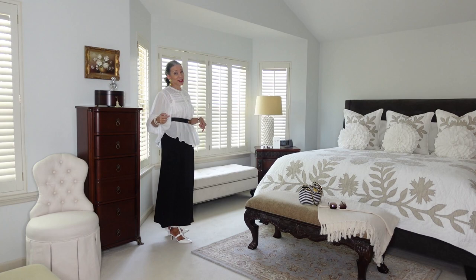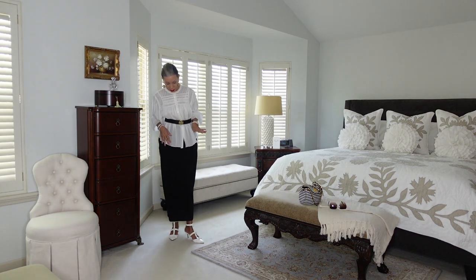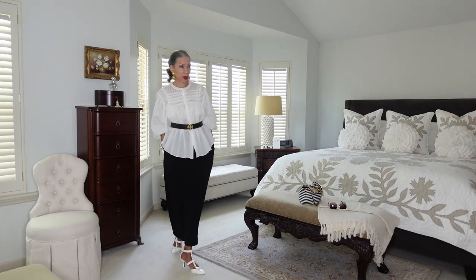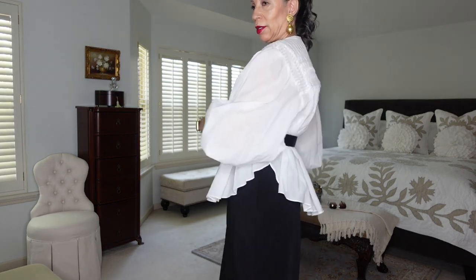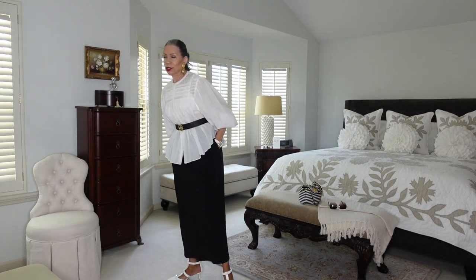Did you see the shoes? The shoes are still working. The shoes still work with this. I mean, these shoes, ladies, you have to order these shoes. And they are comfortable. I am comfortable in them. And they feel good. I think you would love this look. The skirt, look at that. I said, I think you will love this look. I meant the shoes. I don't know if you'll love this look. This may not even be you, but it's me. My fashion, my style, my age.